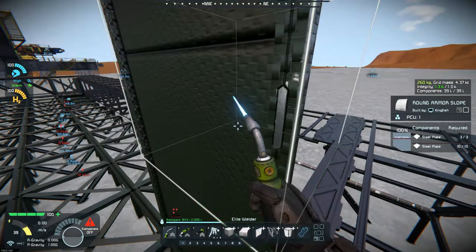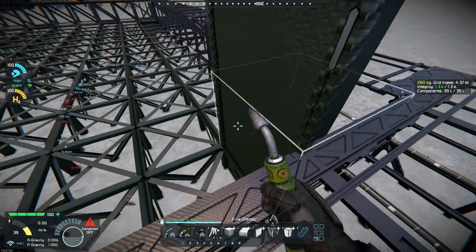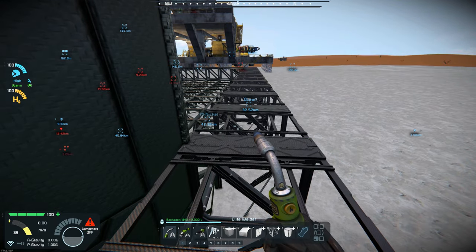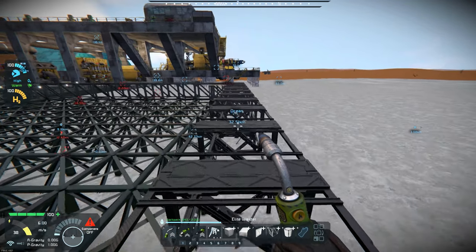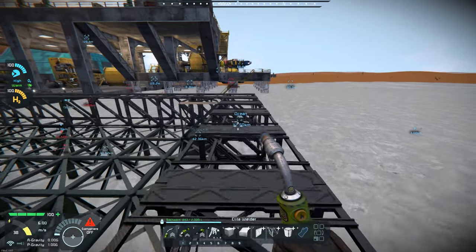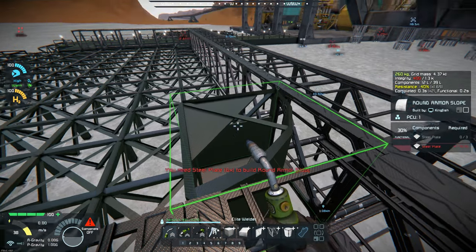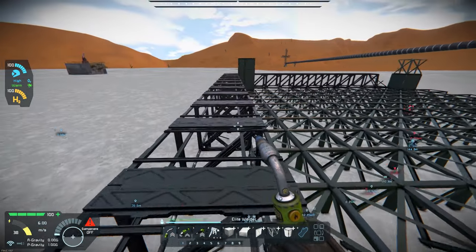I always like to get my corners done and have them completely done all the way down, because I end up covering them up a lot of times and then I can't get to finishing the block. So I like to always have all my blocks finished. And of course I need more steel.